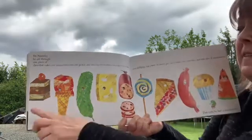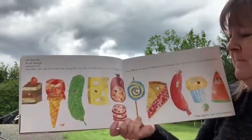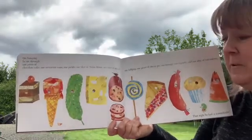And I don't think that this is caterpillar food. Do you think this is caterpillar food? I think this looks like human food.